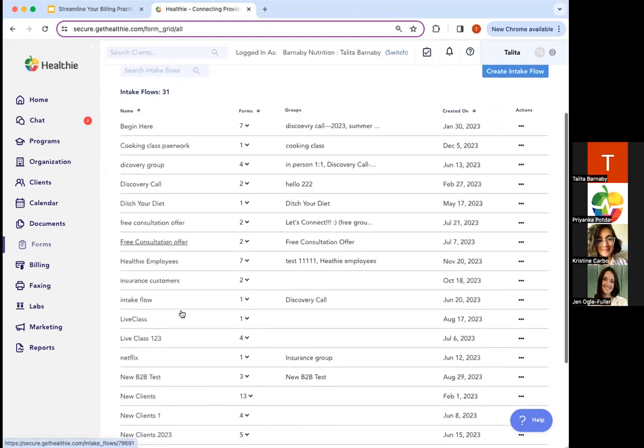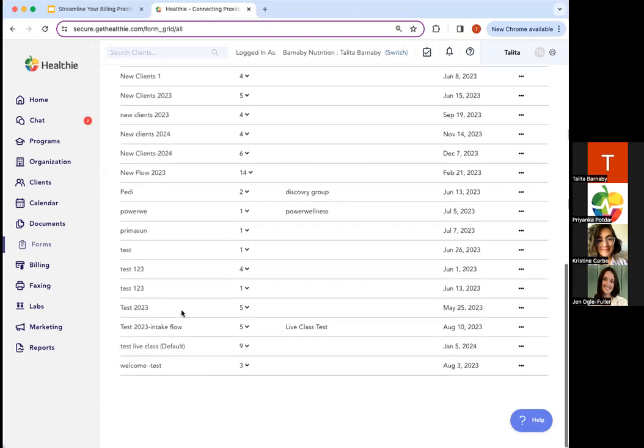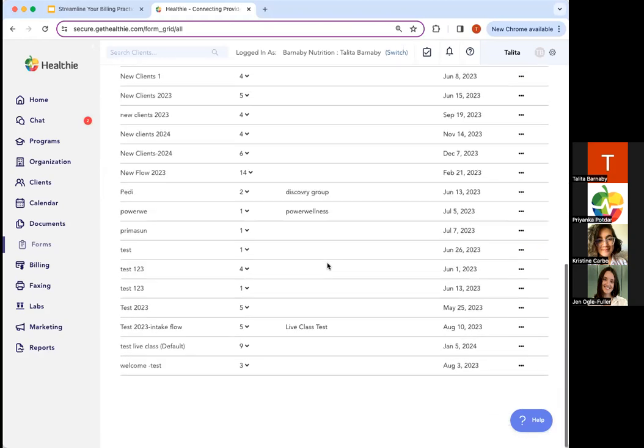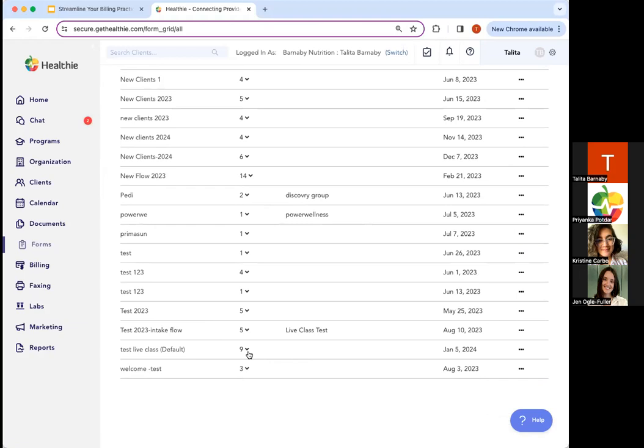Under the intake flow, you probably have one that's called your default. The default is the one that's going to everyone in the platform unless you marked otherwise, right? So you can see right here, we do have some other really great live classes that go over intake flow. So I definitely invite you to join those. But for this class, let's just go ahead and take a look at how to add the billing and the insurance form.